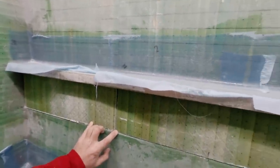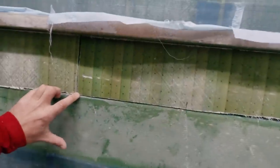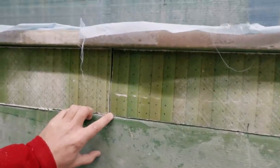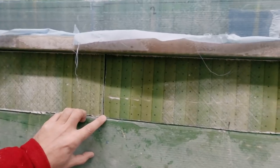Now, this gives you an idea of what that will eventually look like. It'll just be a slight overhang on that shelf, and it'll match the hull shape here, coming basically up along that hull, and you'd never know there was a void there.